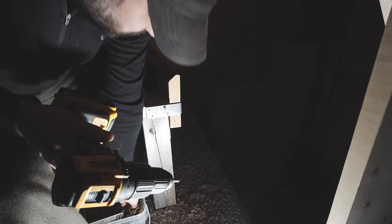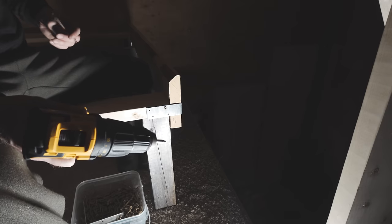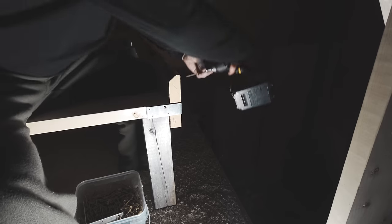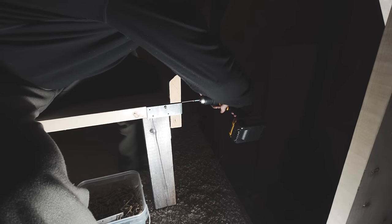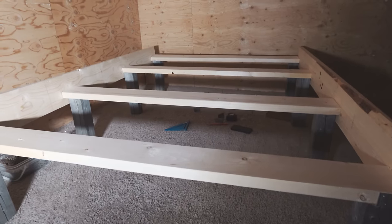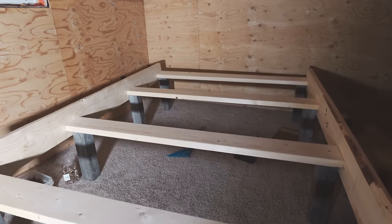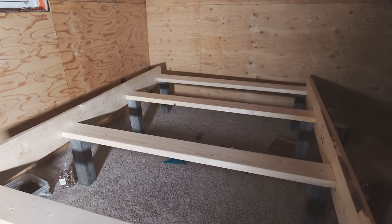I know there's probably a million ways to do this, and once I lay the bed across there, there's a chance that the bed will want to dip in the middle, so I'm gonna put some legs in the middle, and I might actually put plywood.